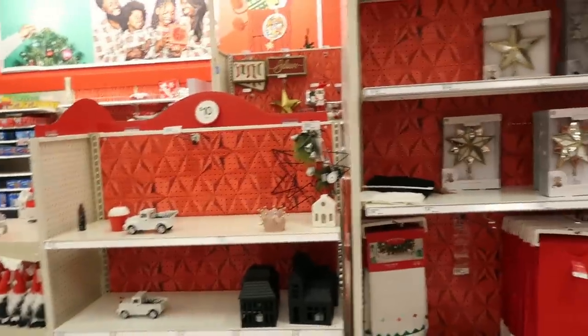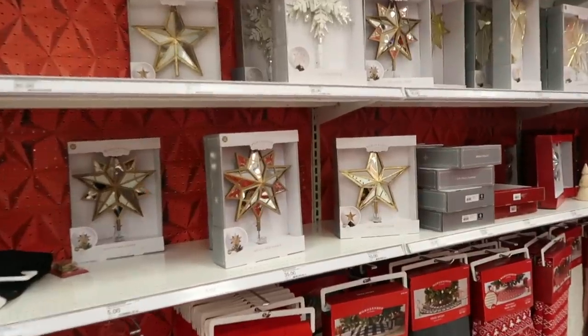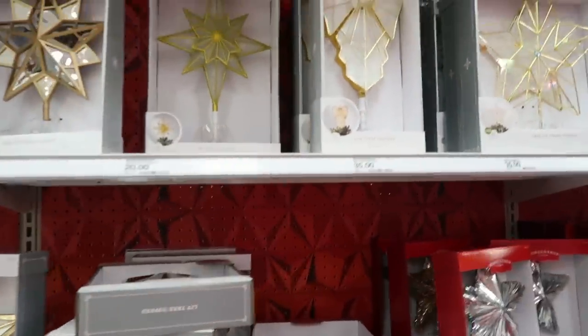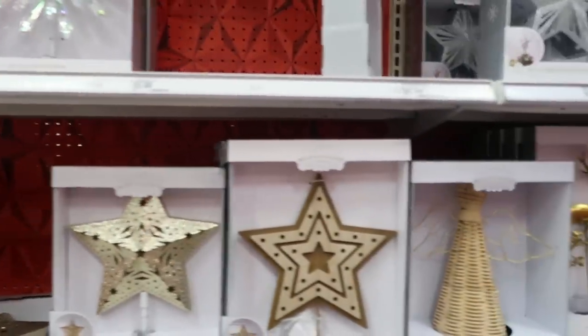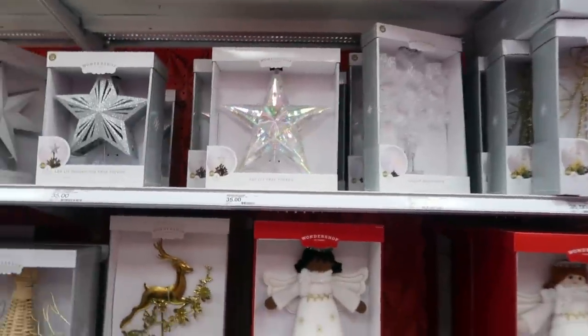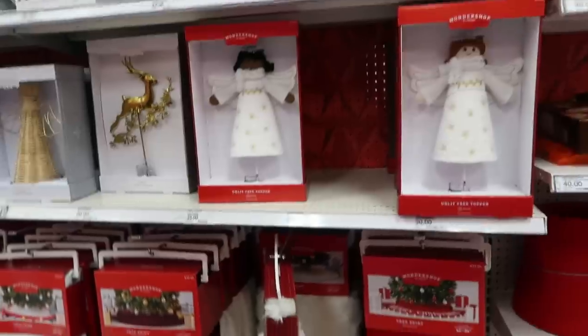We've got to find Nikki a topper for her tree. We're thinking gnome. And we're thinking they're not going to have it here. These are all so standard. We're looking for something a little more out of the box. Something nobody's done before. Everybody has done a star. Everybody, including me, this year.